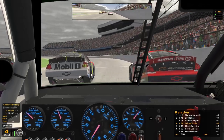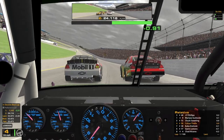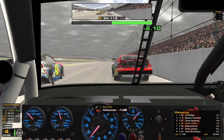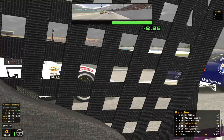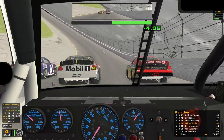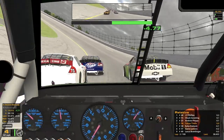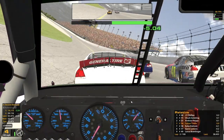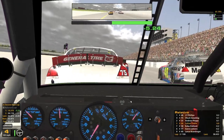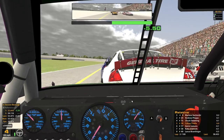Are we three wide already? Why are we three wide already? That's not necessary at all. Still there, inside. I don't like that. We're not doing that. I'm gonna wait here. Getting away from that. Down at the bottom where I want to be.